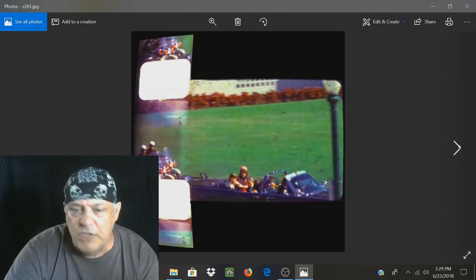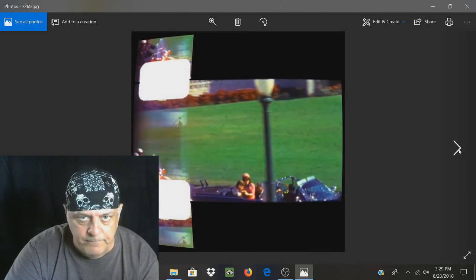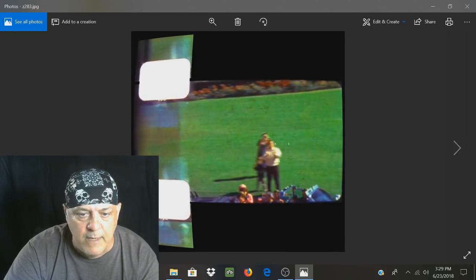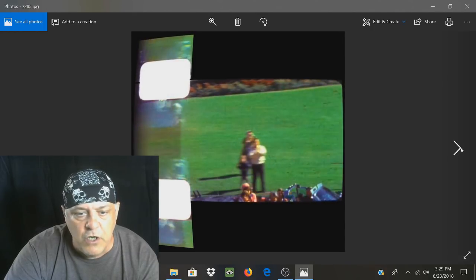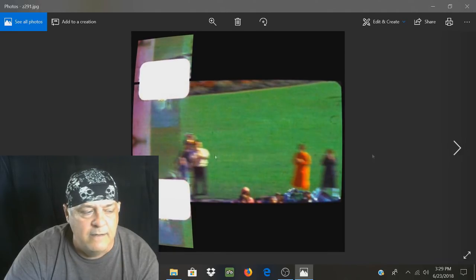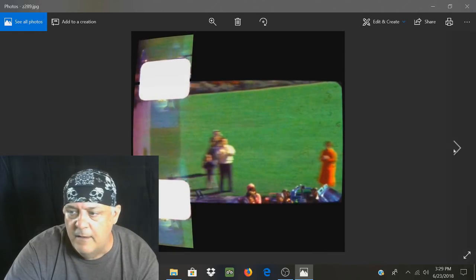We have the Babushka Lady turning on a light. Okay, right here, which I'll show you. Here she is right here. Here's the Babushka Lady. She turns on a light right here. See that light? See, she turns on a light.